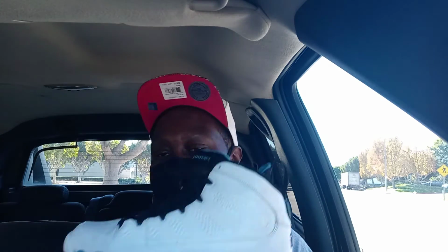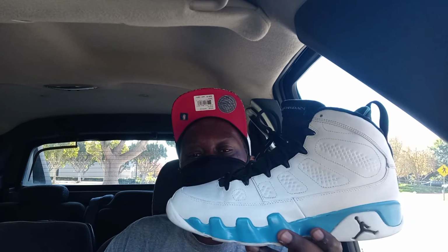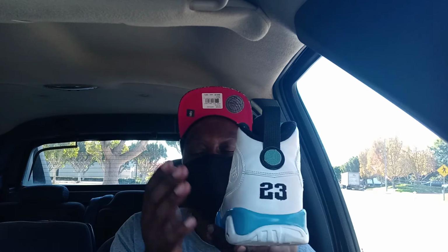Another shoe, my favorite pair of 9s, the white UNC black 9s. They were supposed to be retro like a couple years ago in the OG form. Because in the OG form, they didn't have the 23 in the back. The last retro that came out had the 23 right here. But the ones in OG form didn't have nothing on the back of the heel. They didn't have no 23.